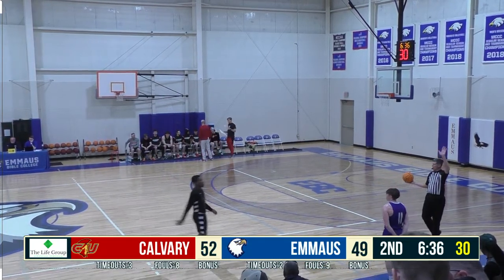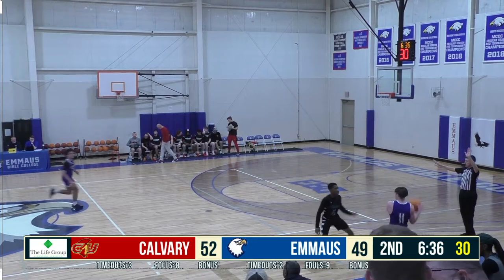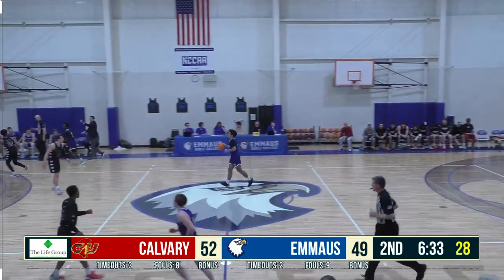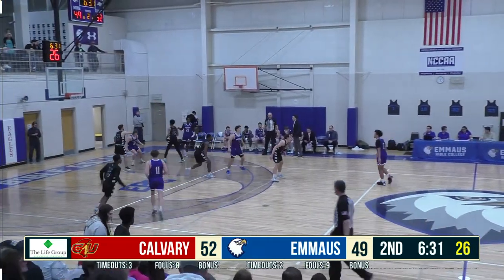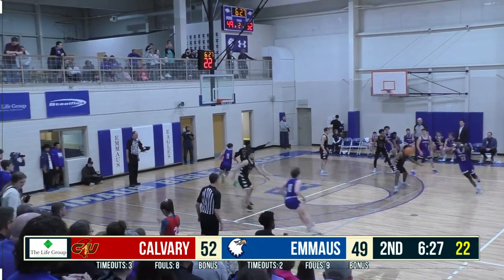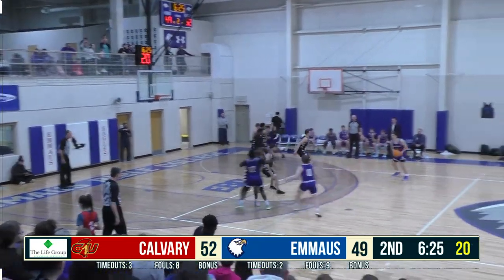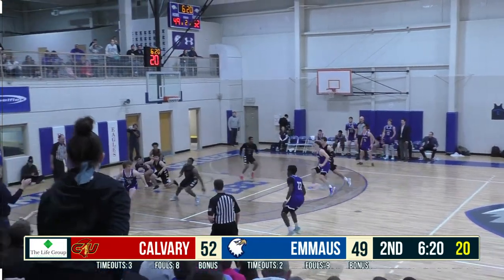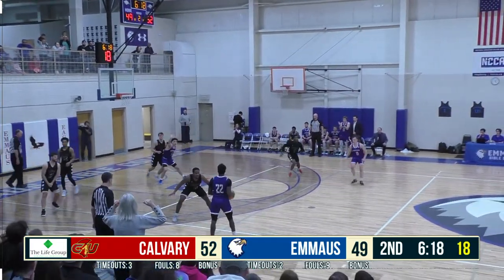Eagles with the basketball, down by three, 6:36 to go. They put some pressure on, ball inbounded to Moore. Moore goes right side, gives it to Harper. Marr with it, long three is short. Rebound controlled by Eels for Emmaus.